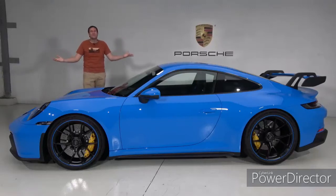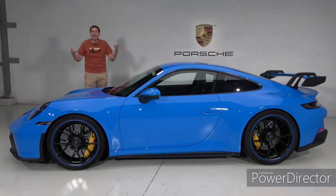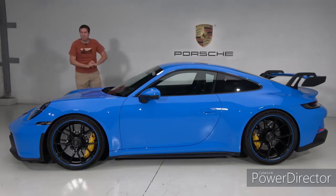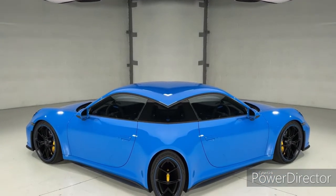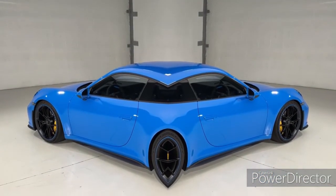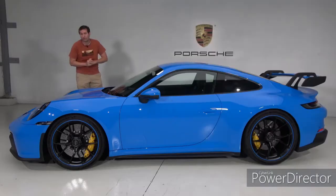This is the new 2022 Porsche 911 GT3, and, well, do I even need to say any more? Here in North America, the GT3 has been Porsche's track-focused 911 model for about 20 years now, and now the new one is coming out based on the new generation 992 Porsche 911, and today I'm going to review it.